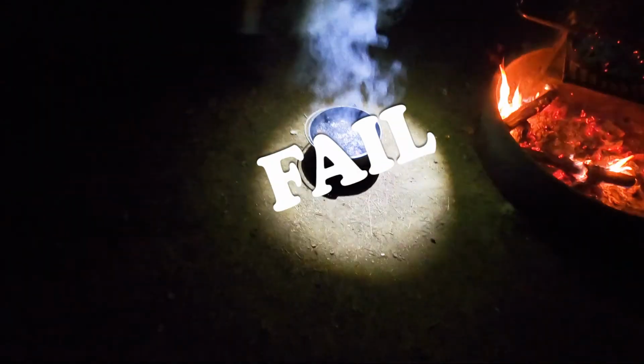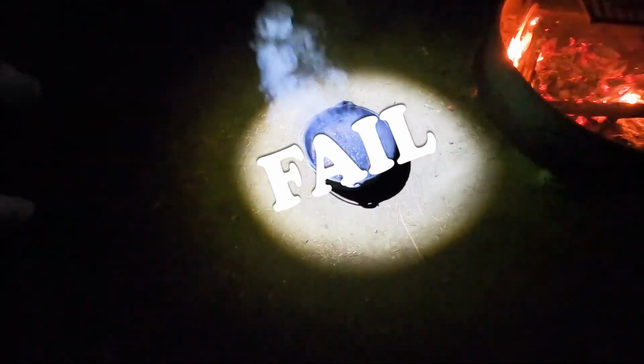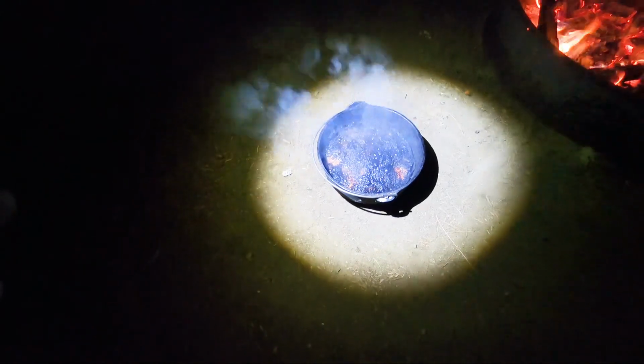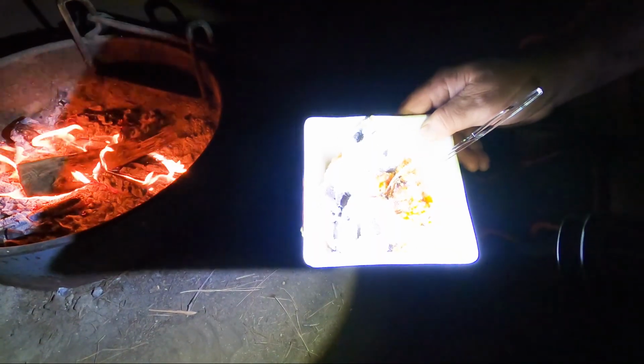We got the peach cobbler. It's a little more crispier than I had planned. Charred. A little charred. Pull the char off and make lemonade out of lemons. Throw a little chunky monkey on there.